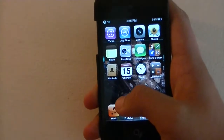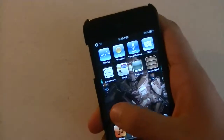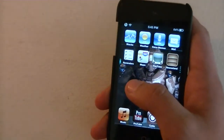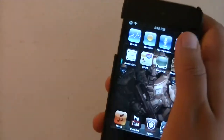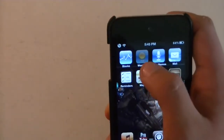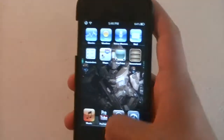So for my next one now, it's called Multi-Flow. I was sort of disappointed about how this one worked, but I like the idea of it. I wish it'd work better, and I wish it'd keep the apps open, but sometimes it does, sometimes it doesn't. So here I'll show you how that works. Say open weather and open settings, I guess.